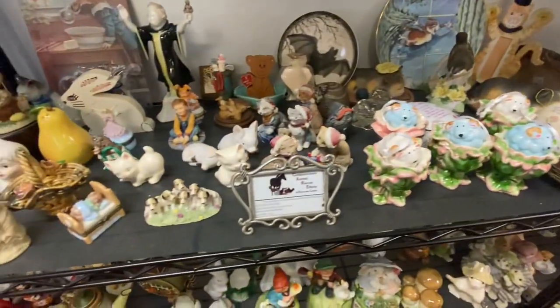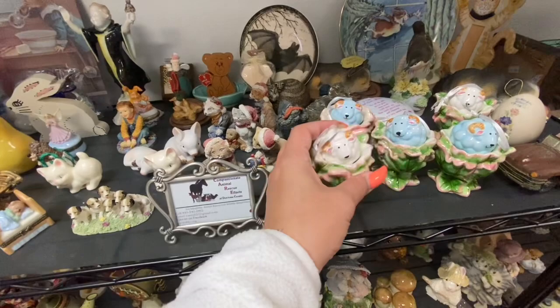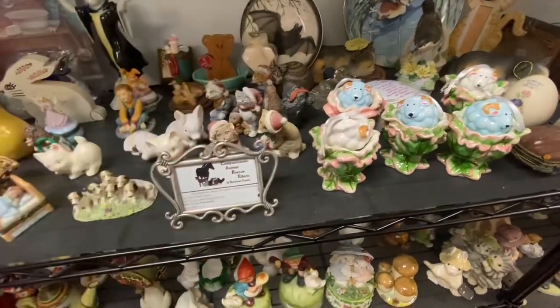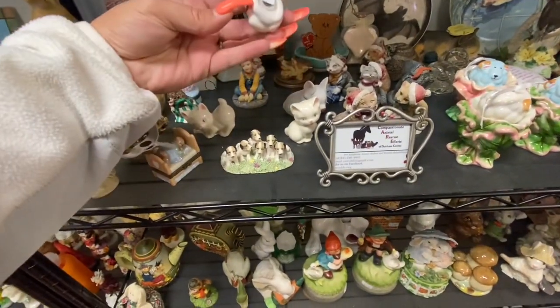And I didn't know what these were. If you guys know, let me know in the comments. So obviously that part right there is an ornament, but what is the base? Like, why is there a base? And they looked like little lambs. I don't really know.